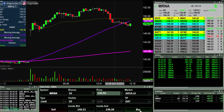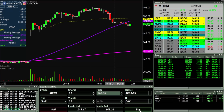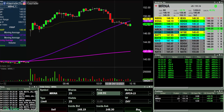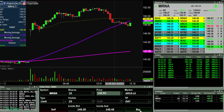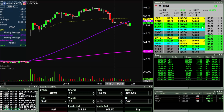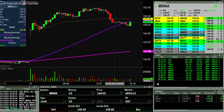Yep, a little bit of a spike here. Hopefully this spike gets rejected right back down, which would be awesome and make the chart look amazing. Not looking so good, though. Watching 148.50 like a hawk. And out at 148.50. Clicked it a little bit too soon. Technically was not violated. Oh, there it goes, violated. So there we go.